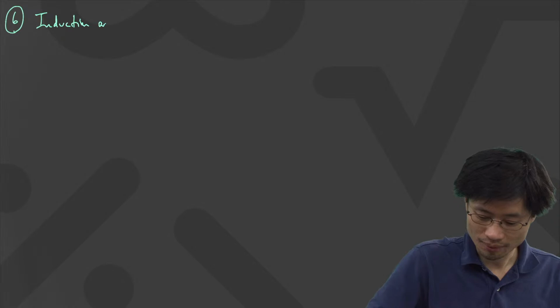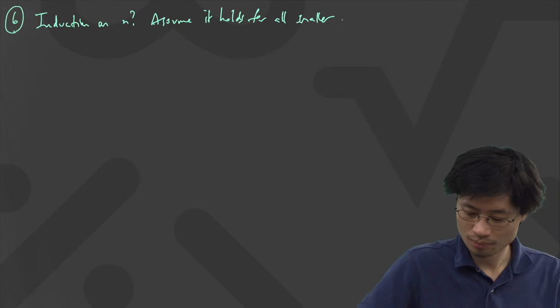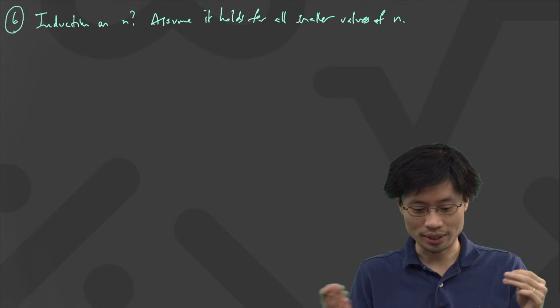Either your n plus one elements are a subset of a previous case, in which case you're done by the induction hypothesis. And otherwise, it includes one of the new two numbers that you added, and I don't know if that makes a difference. Okay, so let's write that down, right? Because if you're trying to do an induction, I assume it holds for all smaller values of n. Now I have n, okay?